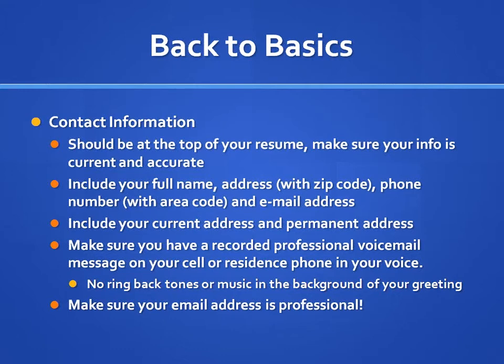I say make sure that you have a recorded professional voicemail, because if I'm calling Stephanie Johnson and her voicemail is something standard like "you have reached the voicemail box of," and it doesn't say her name and it just gives me a bunch of numbers, I don't know for sure that that's Stephanie. She could have made a mistype when she wrote down her phone number on her resume, or I could have mispunched it in. So just make sure that your voicemail is recorded.